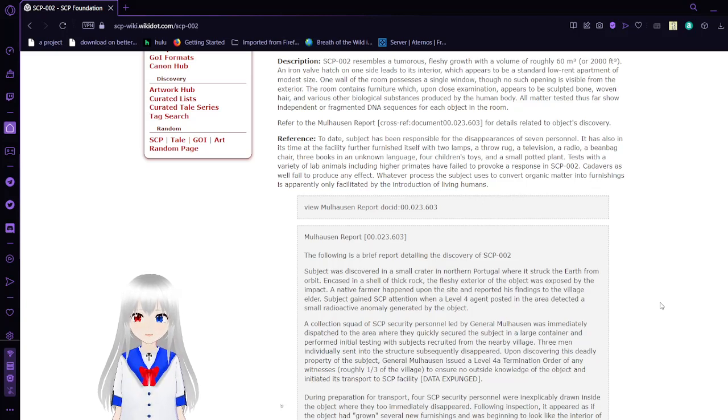To date, the subject has been responsible for the disappearance of 7 personnel. It also has been, in its time at the facility, further furnished with 2 lamps, a throw rug, a television, a radio, a beanbag chair, 3 books in an unknown language, 4 children's toys, and a small potted plant. Tests with a variety of lab animals, including higher primates, have failed to provoke a response in SCP-002. Cadavers, as well, failed to produce any effect. Whatever process the subject uses to convert organic matter into furnishings is apparently only facilitated by the introduction of living humans.